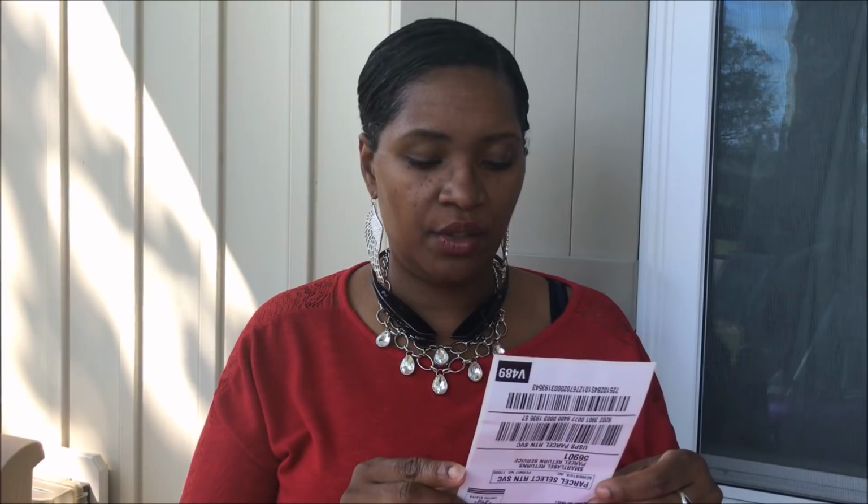It says return anything, insert fashion item in a package, include this slip, put the return label over the current label, secure the package with tape, and then leave us some feedback. And then, so there it is. Texas residents, you do have to add sales tax, but it doesn't say anybody else. Then it also has their website on here, and where you can follow them on Facebook or Instagram or their social media platforms.